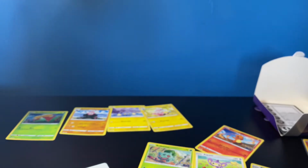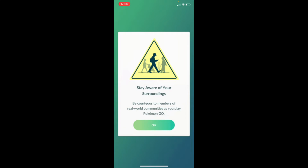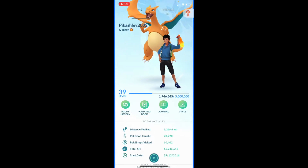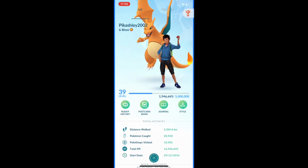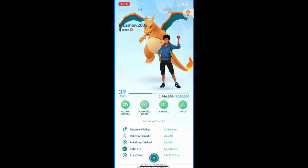Hello everyone, so now we're going to just take a quick look at my Pokemon Go account as of today, which is the 24th of October 2022. I did one of these videos back in 2019 and I thought it might be quite fun to do another one now, just to show my progress in Pokemon Go since then. So I guess we'll talk firstly about my Pokemon Go play history.